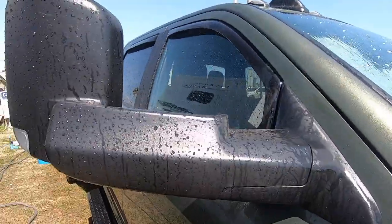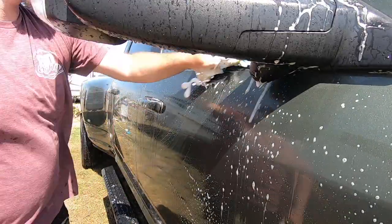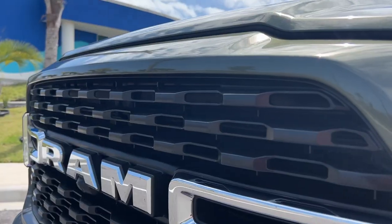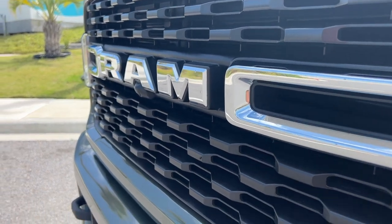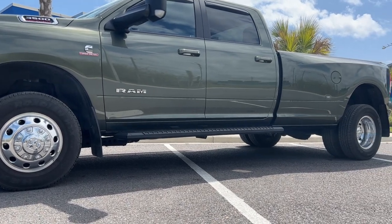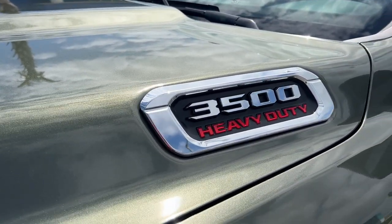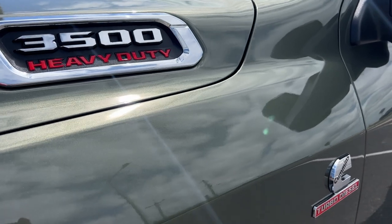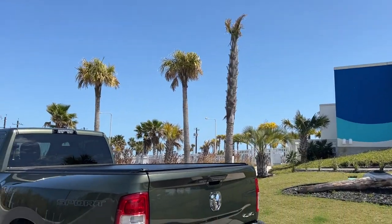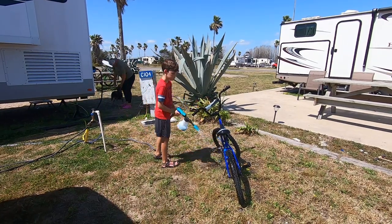Now that we got the cons out of the way, let's talk about some of the pros, or shall I call it the options that we ordered from the factory. The number one thing that has been a complete game changer is the exhaust brake. The number two is the 50-gallon tank, which is the primary reason why we ended up with an 8-foot bed instead of going with a mega cab. Unfortunately, the 50-gallon tank is not available in the mega cab option, but that tank has been a complete game changer, with 780 miles range while not towing and over 500 while towing.